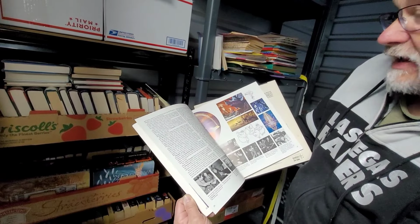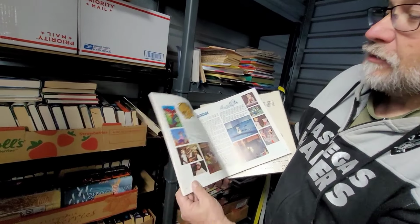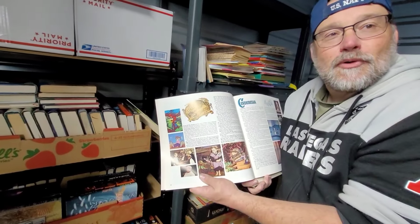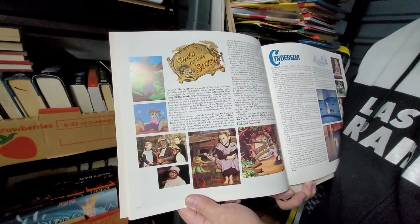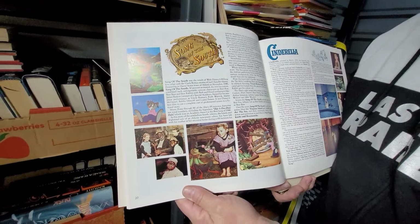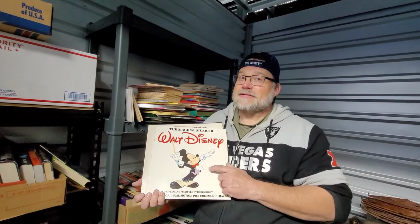You're a Disney fanatic. This is great reading, beautiful artwork, and pictures from movies. Oh, come on now. They don't even make this one anymore. Song of the South. This is fantastic. You're never going to find this again. You are never going to find Song of the South again. It's right here. It's going to be in our store or on eBay.